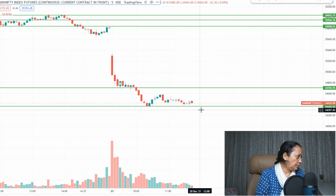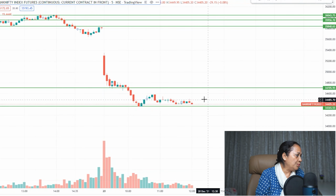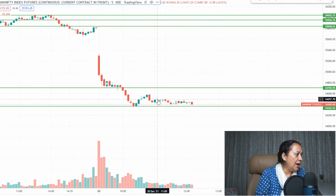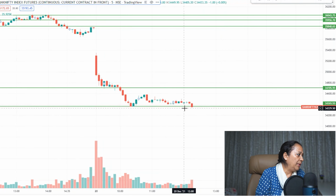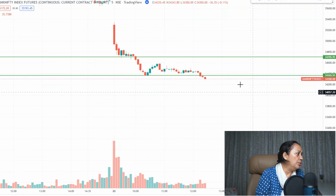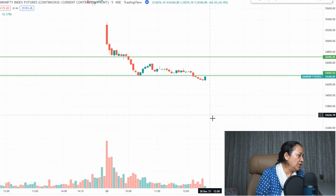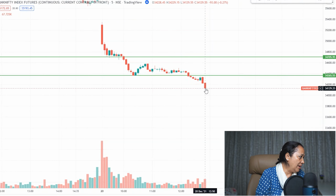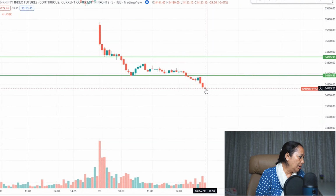So again, it's in no trading zone. Whenever small Bank Nifty candles form, it's an indication that some kind of consolidation is happening. A breakout in either direction will result in a huge movement. As the sentiments are still negative, it's breaking in the downward direction, and it's about 1 p.m. Let's see how many points it has given to you.